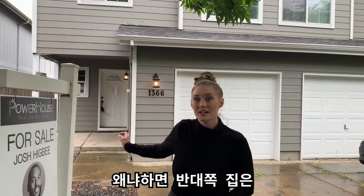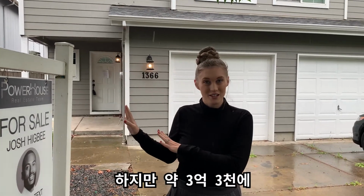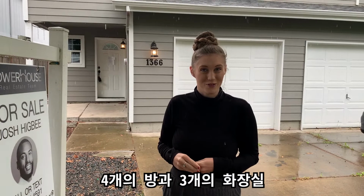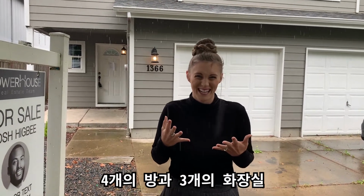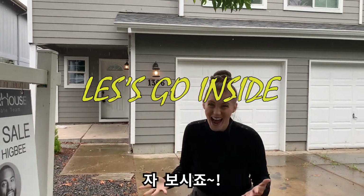Not one side of it, because the other side has tenants in it right now. But this side is selling for $275,000. It's a 4-bedroom, 3-bathroom, 1,000 square feet. Let's go look inside.